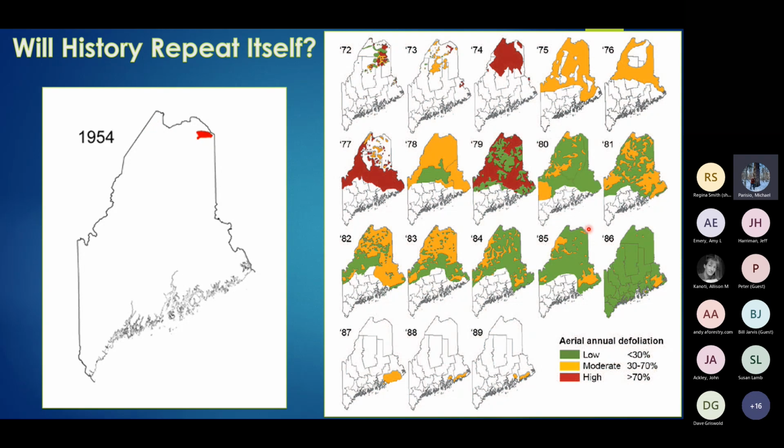So Spruce Budworm, again, is a native defoliator. So there are endemic populations in Maine that have caused periodic problems from time to time, again, typically on that outbreak cycle. But you can just watch that scroll through that map on the left as we get to the great outbreak of the 70s and 80s. And it's kind of broken down there on the right.